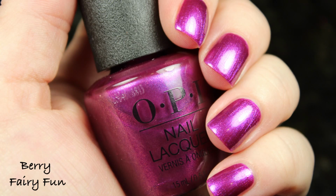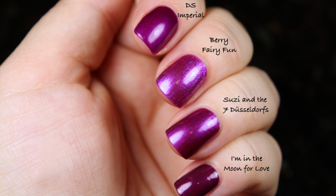So I really thought Berry Fairy Fun was gorgeous, a lovely polish in this collection. There are, as you can see, a few things similar to this in OPI's line, but no exact dupes.